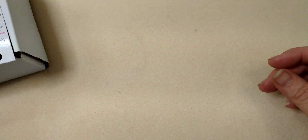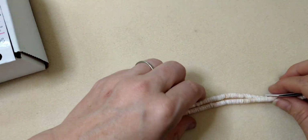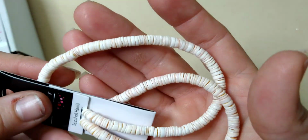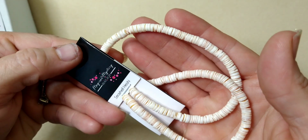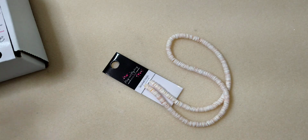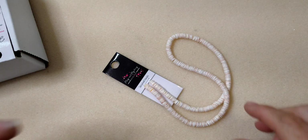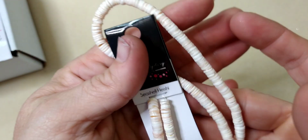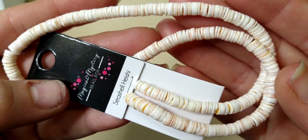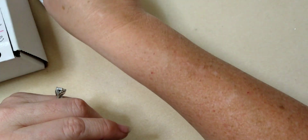The first thing that I see that is absolutely gorgeous is a strand of Seashell Heishi beads. Look at these. They are a very, very light pink, and they're just beautiful. You all know I like anything shell, so I'm really happy with these. Yeah, those are so pretty. They have some hints of salmon in them. They're just beautiful. All right, so next we have Ocean Floor Natural Stone Geode Pendant.